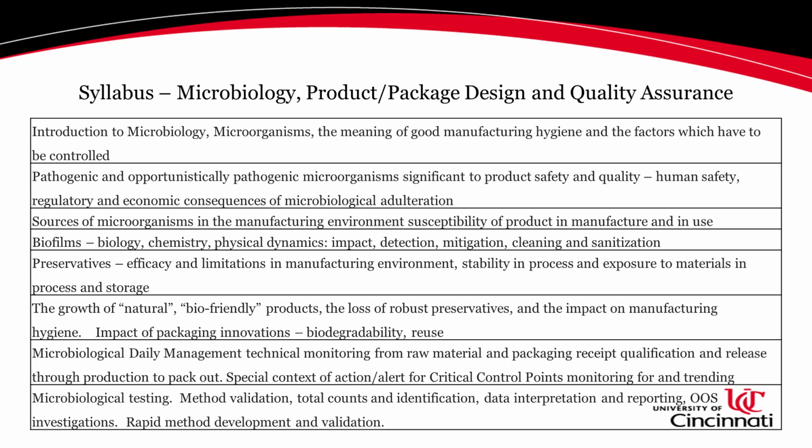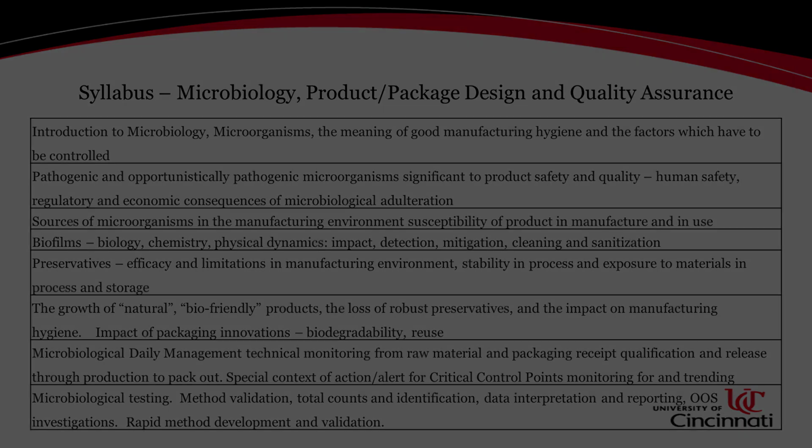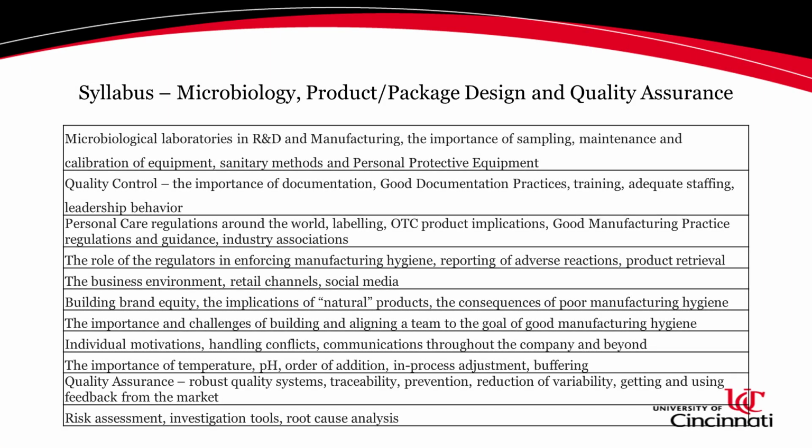So microbiological daily management, then quality control, quality assurance, the regulations, the role of regulators, and then something I wanted to put in, and we did put in, is when the stuff hits the fan and you get a microbiological contamination, very often it's at a launch and all of the marketing money's been committed, the distribution's all secured, the trucks are on their way, and then everybody's very excitable. So when everything shuts down for several days and you're waiting for microbiological test results, everyone is very excitable. And you need to understand that.